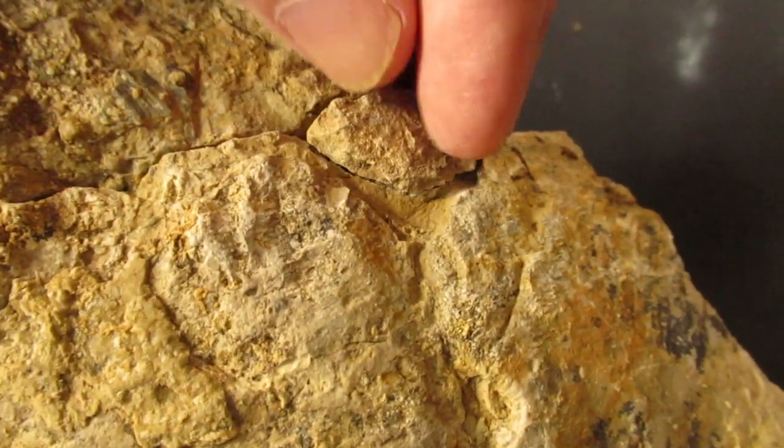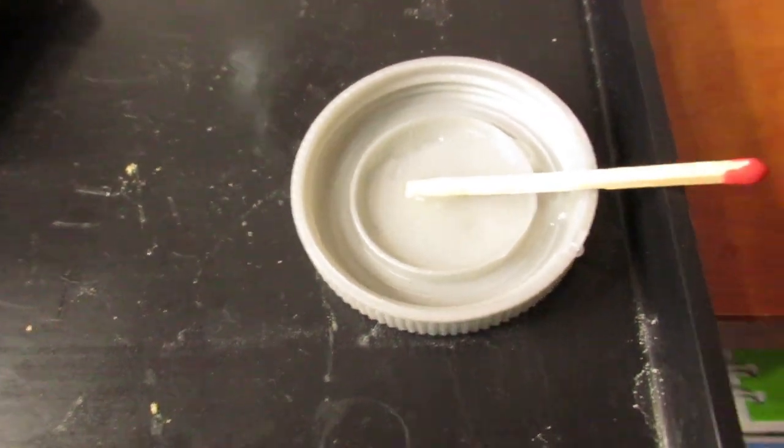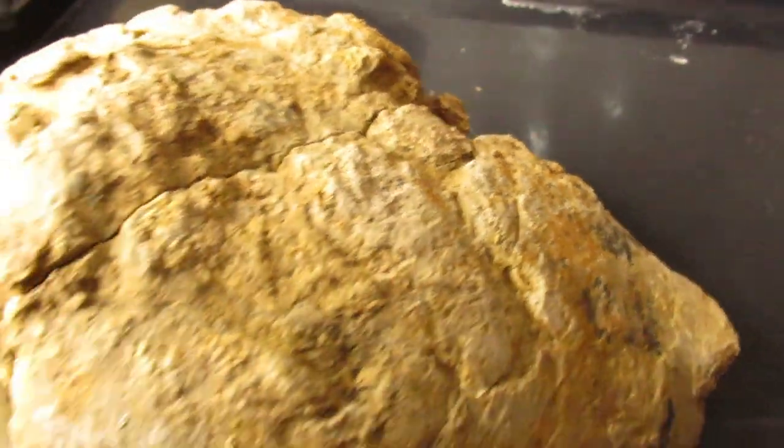Like that. Yes, just like that. So that is another piece. I'm going to see if I have a little bit more epoxy glue, and put that other bit back in place as well.